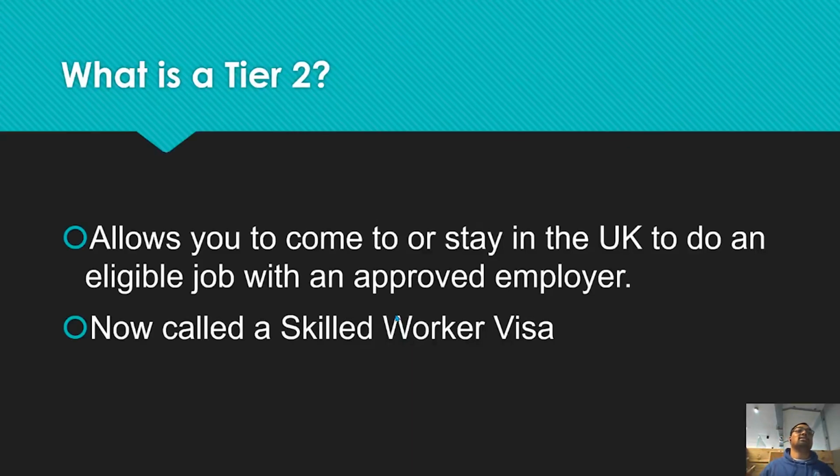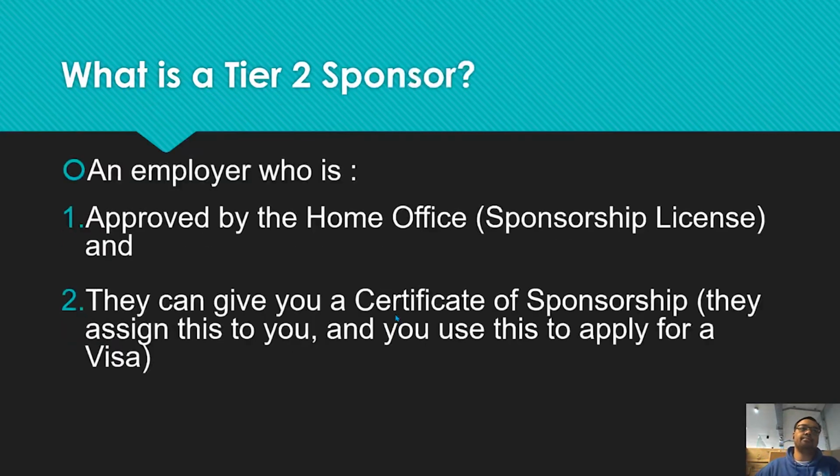So what is a tier 2? It's just a thing that allows you to come and stay in the UK to do an eligible job with an approved employer. So you can't just buy a tier 2. There are a set amount of people who can give you a tier 2. They have to be approved. The job has to be eligible. And it's now called a skilled worker visa.